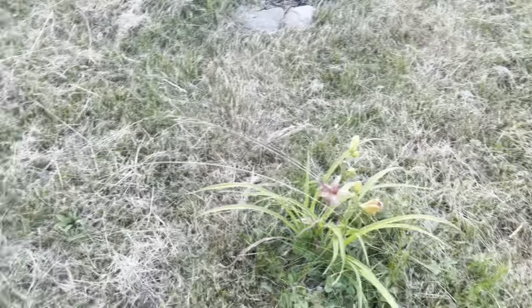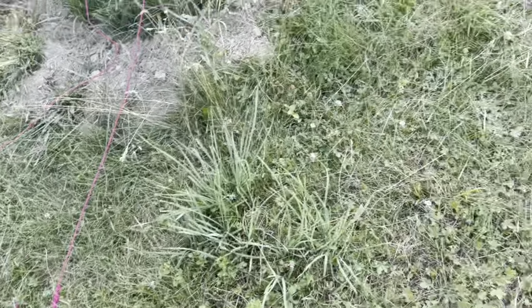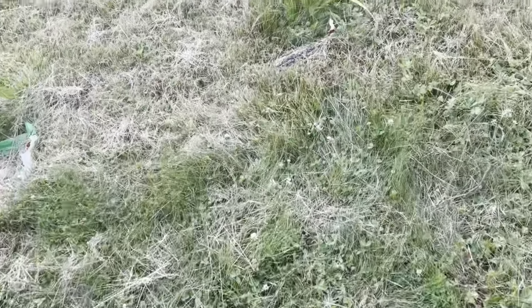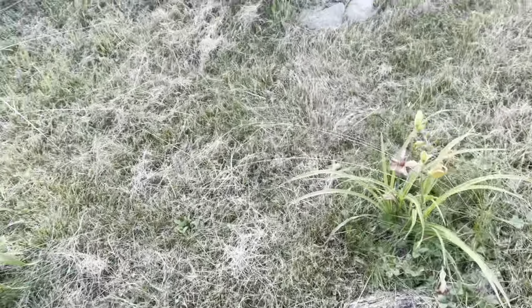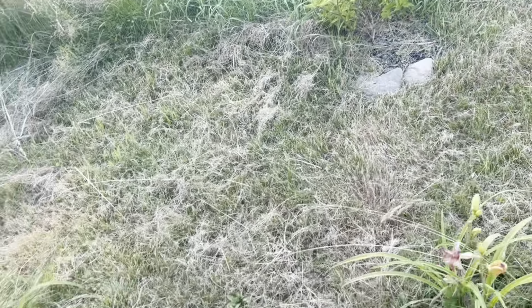And I had my pink yarn. You can see how it is. So anyway, because I'm in the construction phase, it will look like that. But after 3 years, definitely all these will be more structured, cleaned, and this hedge will look beautiful.